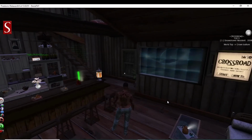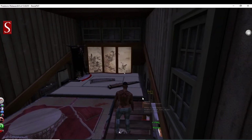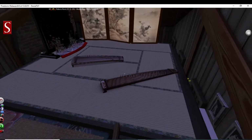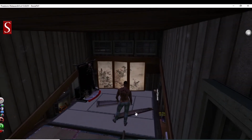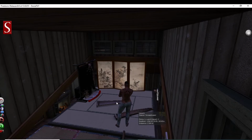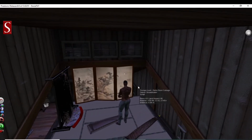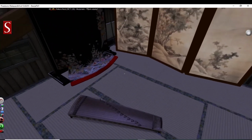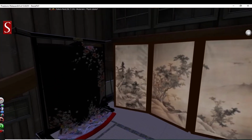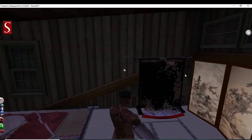Crossroads. Wow. Let's go upstairs. We have like a little bunk. Reminds me of cabins. Ooh, I don't know if I like that. Whoa, what's this? Something weird. Snow shower. Like a bed of spikes or something. Musical instruments, maybe? That's what it looks like to me. What do you guys think? What is this saying? Shower? No, it's just a kimono hanging back.